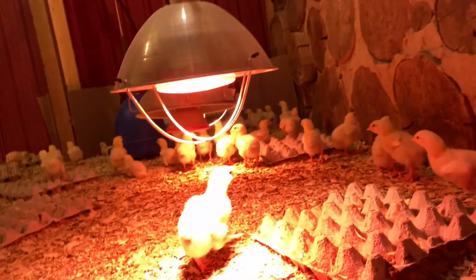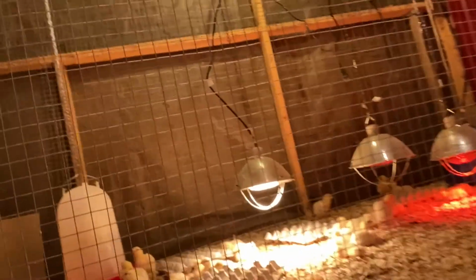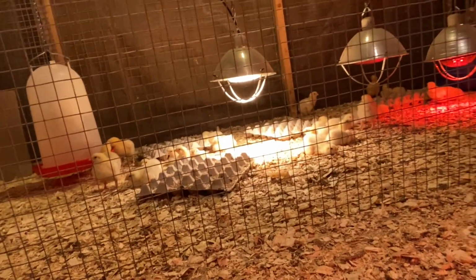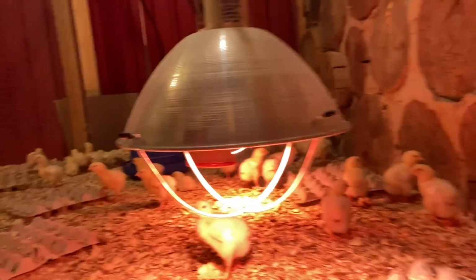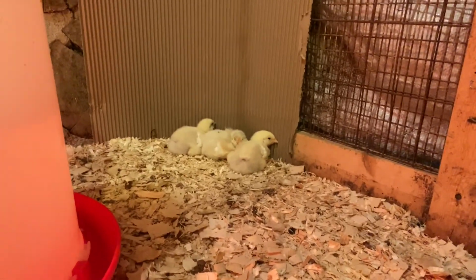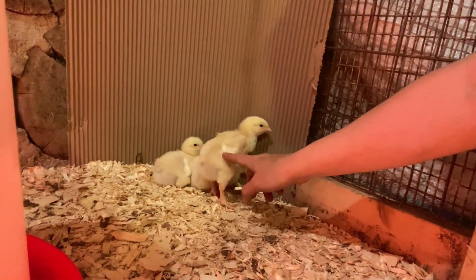The other chicks over there. We have some over here, huddling in the corner. So you can see they're starting to get their feathers, their little white feathers on the side.